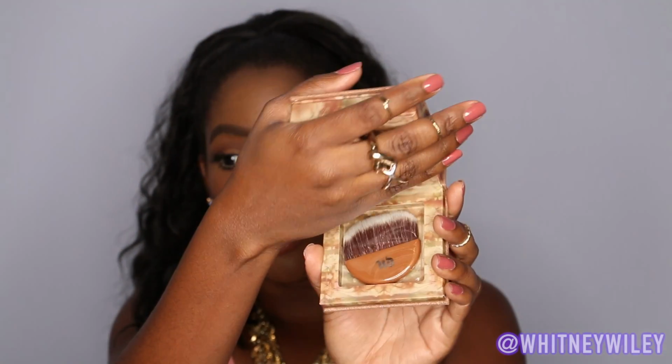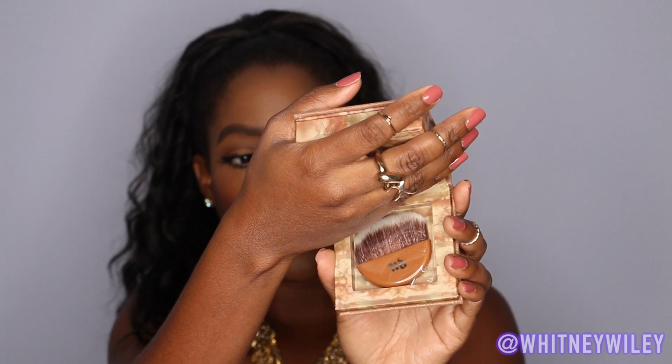And it comes with like a brush underneath there as well. I don't know if I'll ever use this. I never use those brushes. But yeah, this one is really pretty as well. It's got a lot more shimmer or glitter in it. You can see the chunks of glitter. So that's why you may not want to use too much of it on your face.